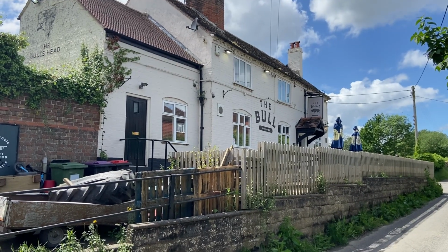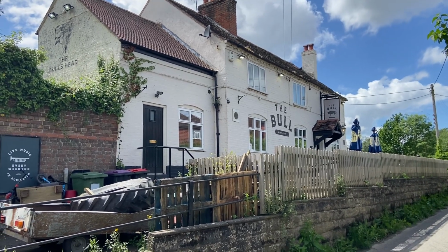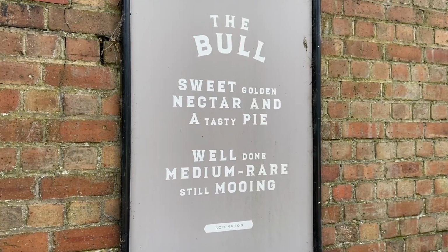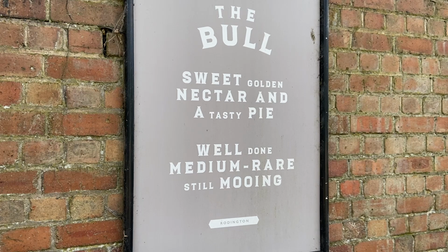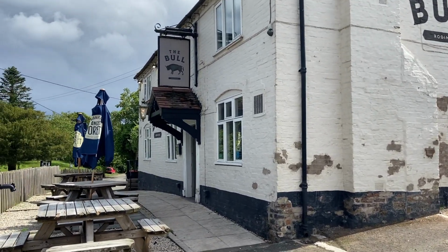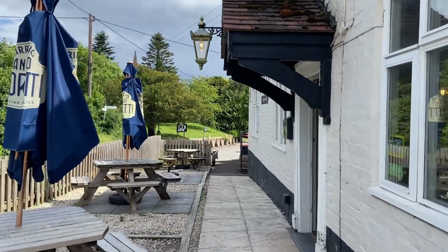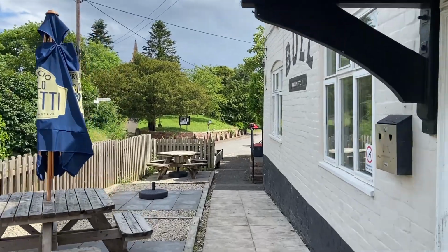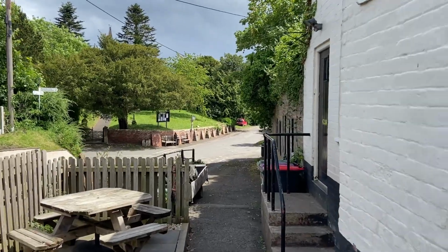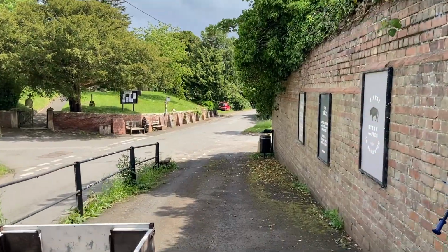It's the Bull at Roddington. Oh, I used to go in there. Fantastic food in there back in the day. I think it's still open, and it's good to see that it is. Sweet golden nectar and a tasty pie. Yep, it's still open after COVID and everything. I was wondering whether it would be or not. Unfortunately though, I can't stop. I've still got quite a few miles to do and time is pushing on. I'm definitely coming back soon though to the Bull at Roddington and Wellington Cricket Club, so I'm looking forward to it already.